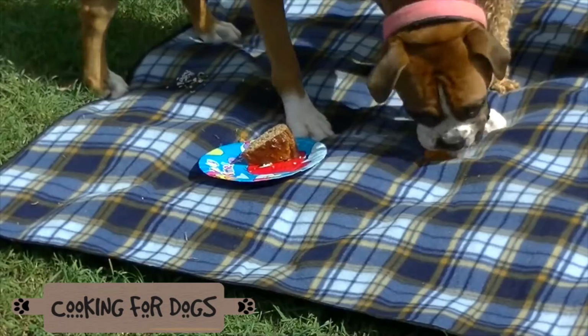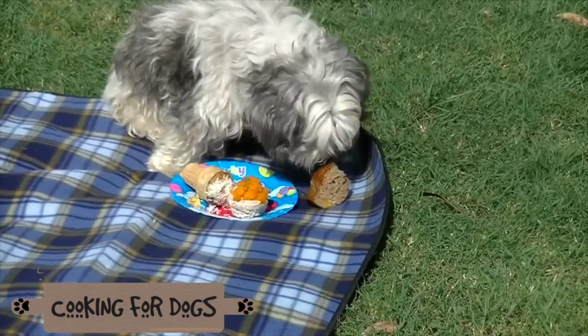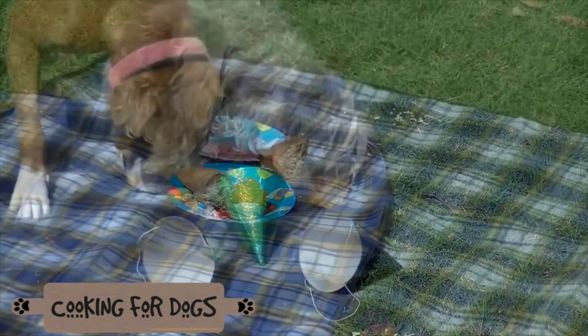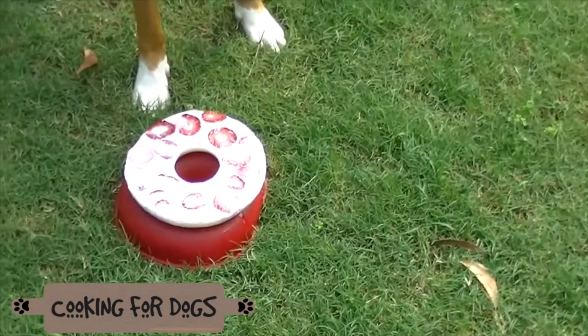Think about how many dogs you can comfortably cater for when deciding on how many guests to invite. Make sure the dogs you have invited are already friends to avoid any conflict. Invite the guests' owners to stay for the party and let them know they'll be required to supervise their own dog.